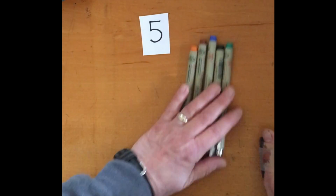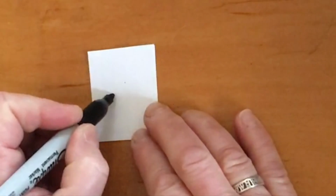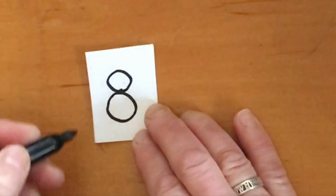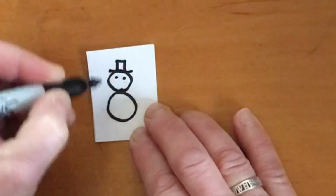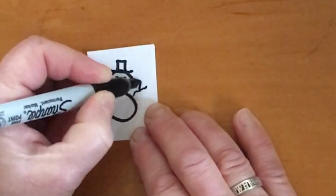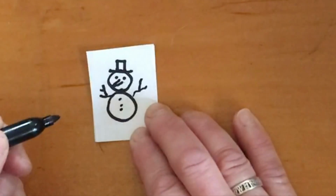And I thought it'd be fun to just build some numbers. So I'm going to say goodbye, 5, and let's pick another number. I got another piece here. I'm going to do one of my favorite numbers, snowman number. Okay, so here I'm going to make my snowman. Should we give him a hat? Nice little top hat. What else should we give him? Some eyes, his carrot nose, his arms, okay, and his buttons. All right, that's our number 8.